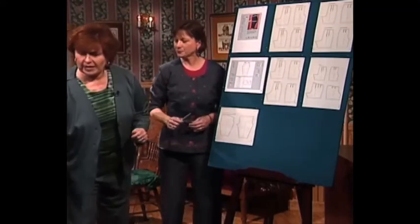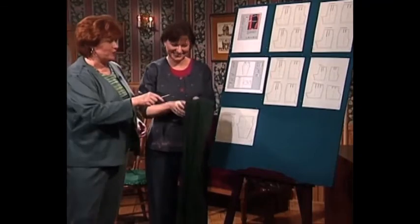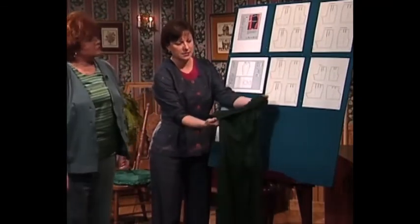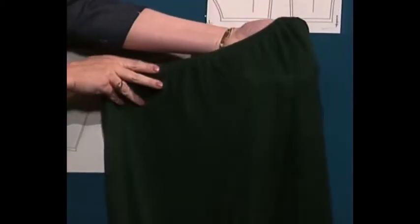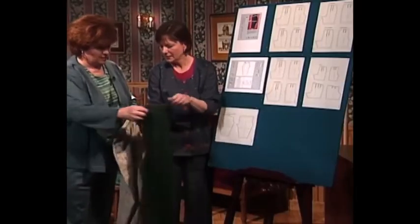Okay, let me get this first. This is my favorite right here. You don't have to put any darts in those, do you? No, this is the pants with the elastic waist, and basically this is sewn on, and the elastic is threaded through the waistband. Okay. What about this one?